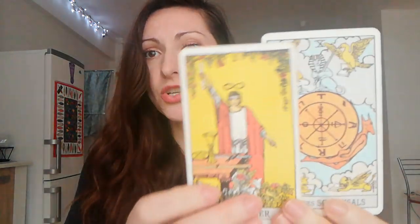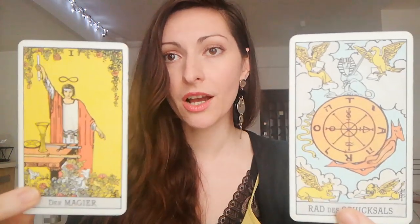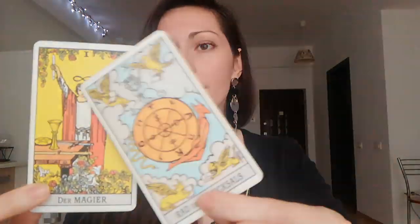Or the Wheel of Fortune. What is happening in this card? This is actually, to my mind, close to the Magician, two of the hardest cards to interpret, especially if you are a beginner. Why is the infinity symbol on top of this guy's head?